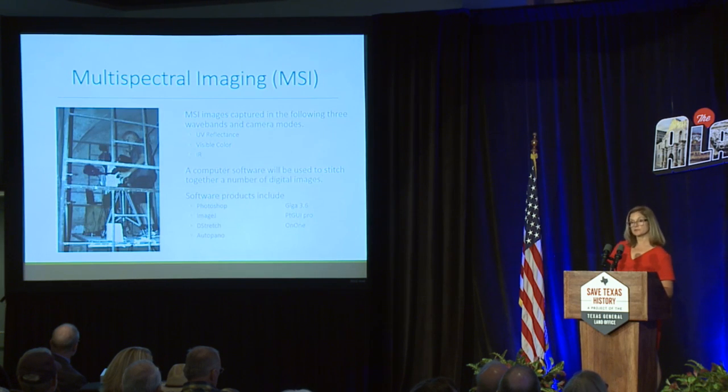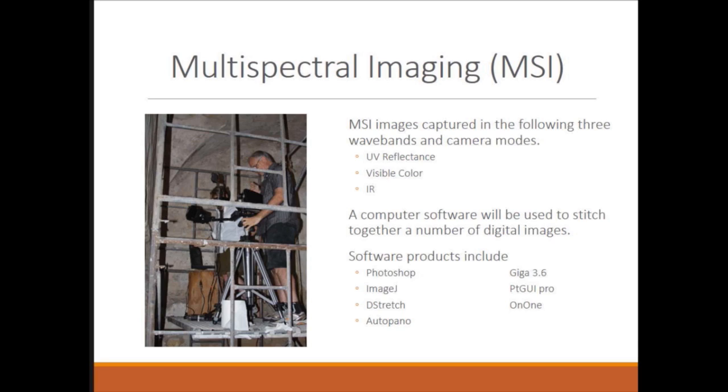So first I'm going to go into more detail with the multispectral imaging, which I call MSI, but I'll probably just say multispectral. Multispectral imaging conducted from 2012 to 2014 has yielded much data. Questions still remain, primarily because the results are so much more intricate and sophisticated than we anticipated.